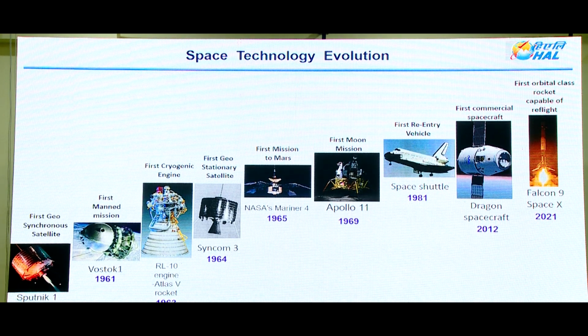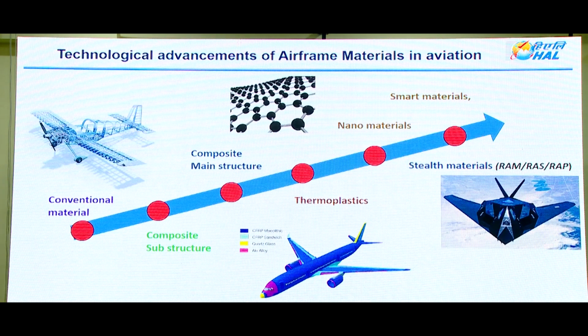This is the evolution in space technology. There have been a lot of startups in cargo delivery to space in the recent past. Next, aviation technologies.